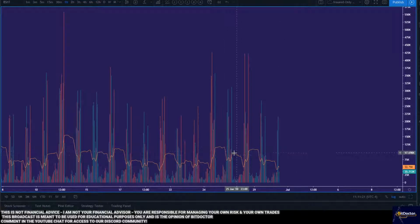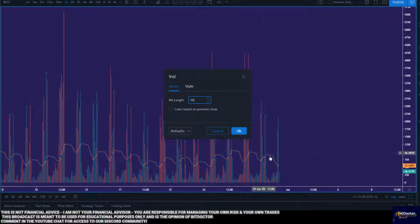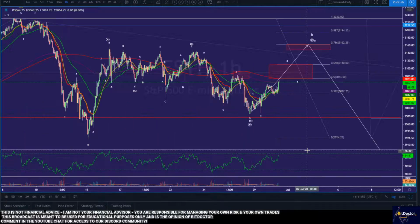You can see in the evening hours the averages move down a little bit, but at any rate, we are creating a lower high on volume as well. So we are seeing decreasing volume. Even if I take our moving average and double that, let's take a look at a 40 period on this. Taking a look at the average volume, we are seeing decreasing volume day after day after day. That's generally not a good thing. So we're keeping an eye on that decreasing volume.